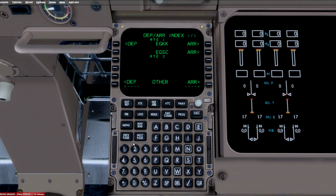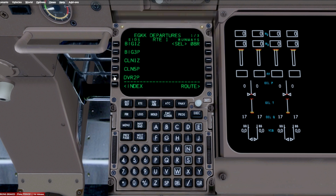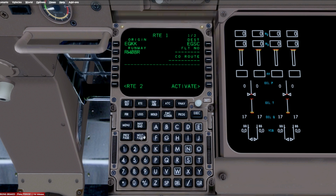Departure and arrival, by the way, I've noticed a little thing. Fix switch here and hold, they're a bit blurry this close in. Others are fairly crystal clear, but I don't know why that is, whether it's my system or not. Route departing 08 right, we want the next page. Kennet 3 Papa is what we're going, and then the route we're going to go on to next page.